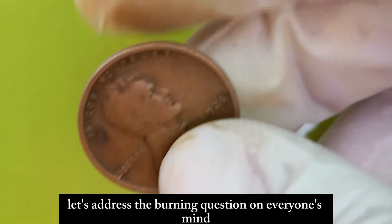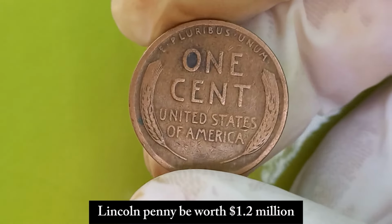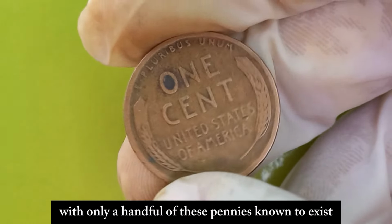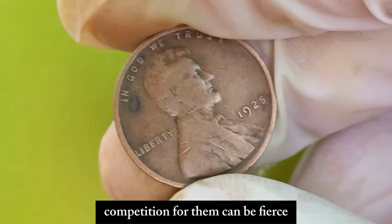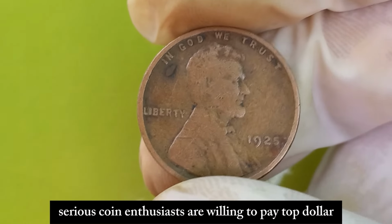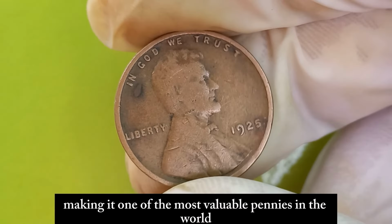Now, let's address the burning question on everyone's mind: how can a 1925 Lincoln penny be worth $1.2 million? The answer lies in the intense demand for this rare coin among collectors. With only a handful of these pennies known to exist, competition for them can be fierce, driving up their value to astronomical levels. Serious coin enthusiasts are willing to pay top dollar for a chance to add this gem to their collection, making it one of the most valuable pennies in the world.